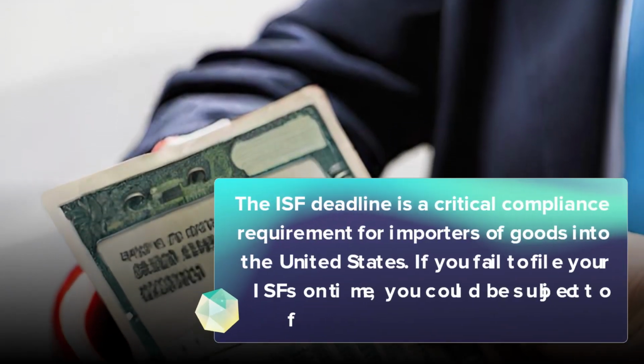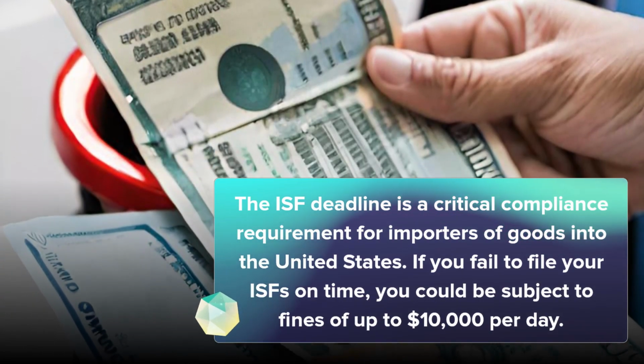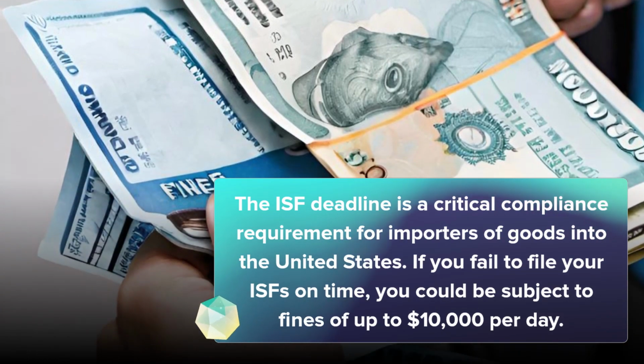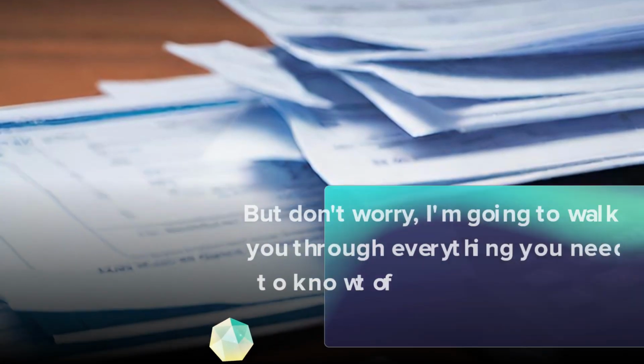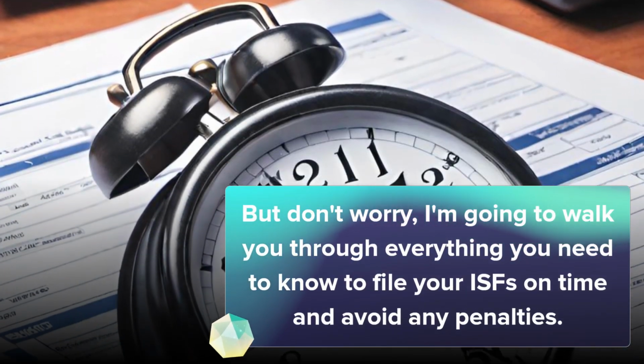The ISF deadline is a critical compliance requirement for importers of goods into the United States. If you fail to file your ISFs on time, you could be subject to fines of up to $10,000 per day. But don't worry, I'm going to walk you through everything you need to know to file your ISFs on time and avoid any penalties.